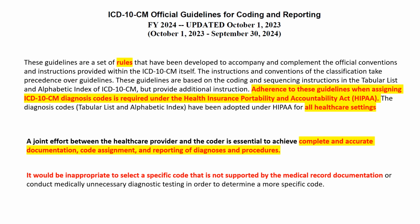And this is on page 1 of over 100 pages of guidelines. This is on page 1. So if you didn't get past page 1 knowing this, what else are you missing? And it applies to all healthcare settings. I've heard people say, "Oh, well, that's for inpatient." Folks, please don't be deceived. Please don't be naive.